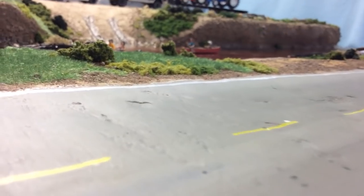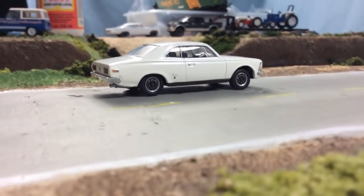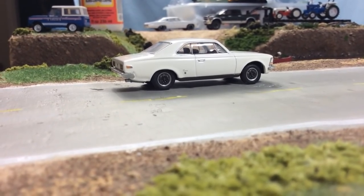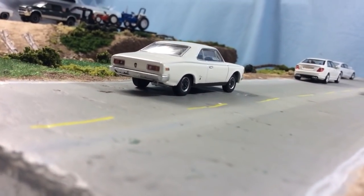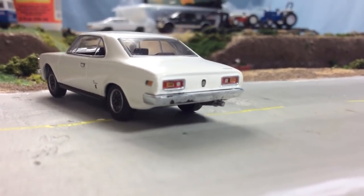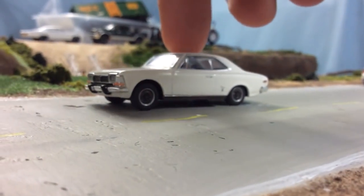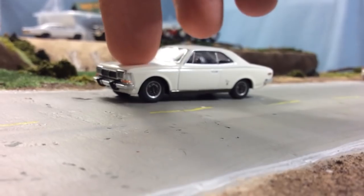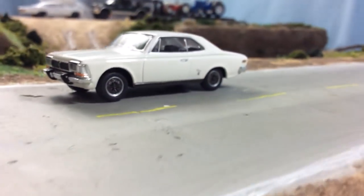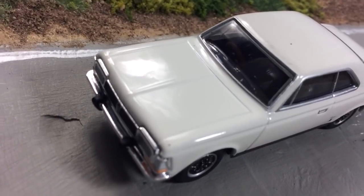What other white cars do we got? How about a Konami Toyota Crown? Two-door. Transparent lensed headlights, taillights, rubber tires with tread, prototypical wheels, sprung suspension, wood grain steering wheel. This thing is awesome.